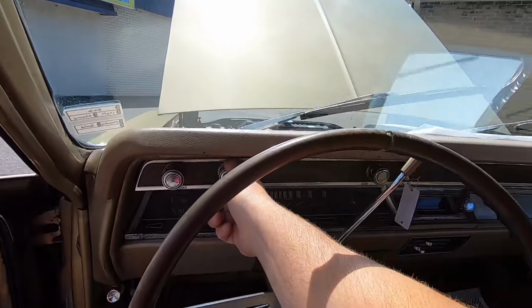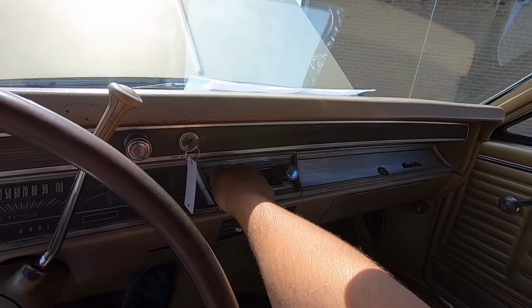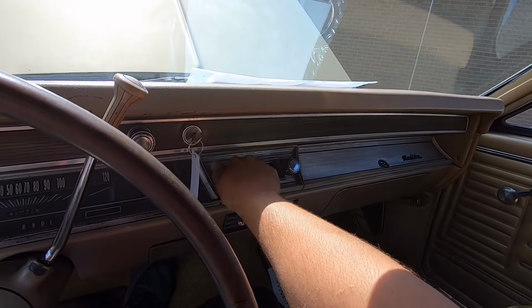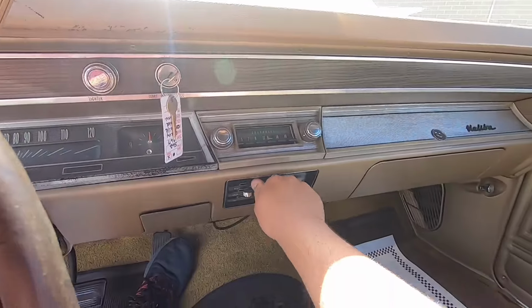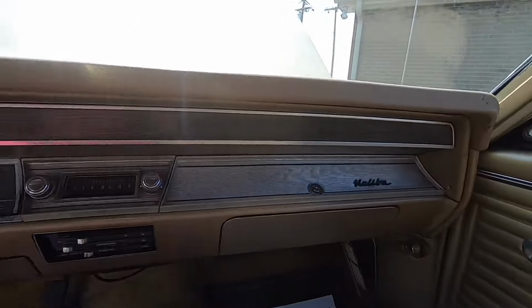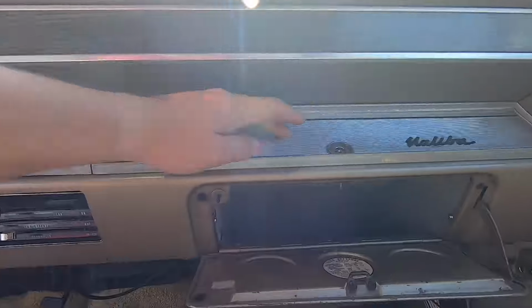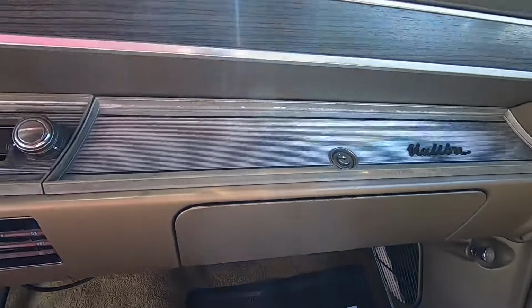Try our windshield wipers. They do work. Let's try our radio. Sounds like it's working. The AC controls, they seem stuck. Everything else looks pretty good. Glove box here, it opens up well. Closes well.